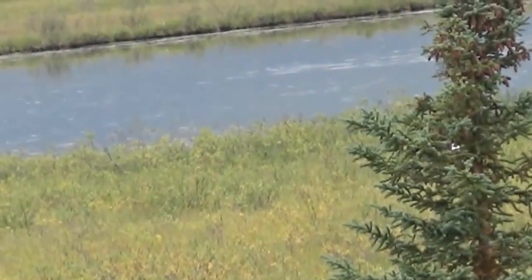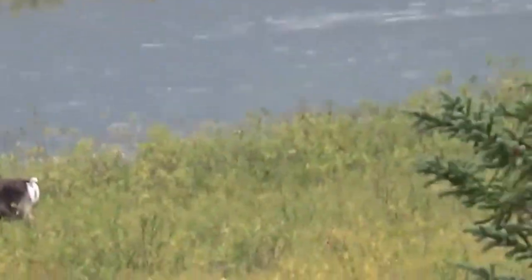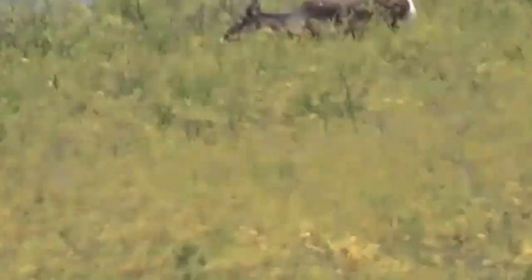Side of this tree. What's he at now? What's he at now?